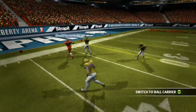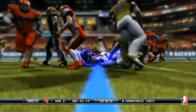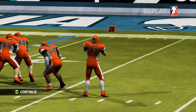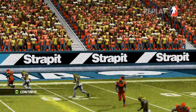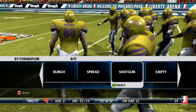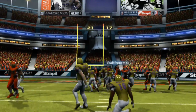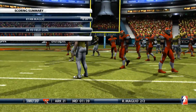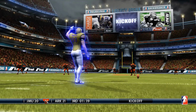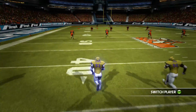Arkansas gets the ball back, but it's picked off by the defense. Kyrie Hawkins makes a great play on the ball, picks it off, and it looks like BballPhenom might be in trouble here. I hope so. So it looks like BballPhenom is going to run away with it, but after that long drive and then a pick, looks like it might be something else. So we can't do anything with the ball. I'm just going to settle safe and go with the field goal. Down by 1 point. It's 21-20, and much closer score than what we had previously. So let's see if I can do anything with this on the kickoff.